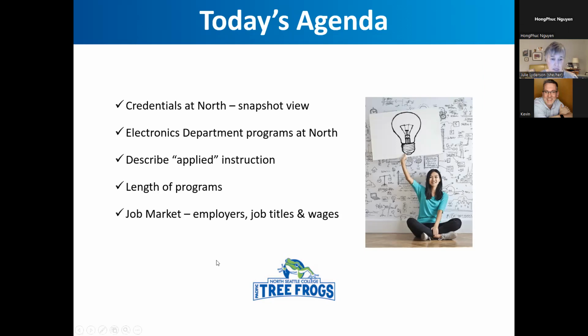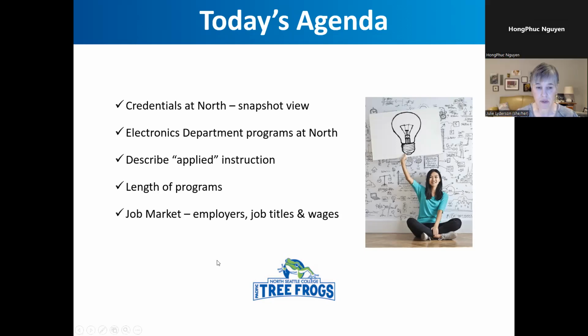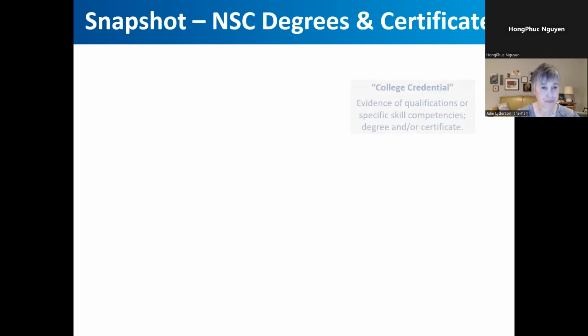And then we'll look at the job market and where our graduates land in industry. Who is hiring them? What are the job titles? What kind of work are they doing? And what are the wages that they're seeing?